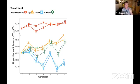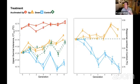it's still quite small, 0.3 degrees or so up and down, but we can get rid of that noise by just centering it on the control lines, the green control lines there. And then we can see that yes, both up lines are increasing in thermal tolerance, only by about 1/4 degree. The down lines go faster downwards, so they lose upper thermal tolerance at a much faster rate.